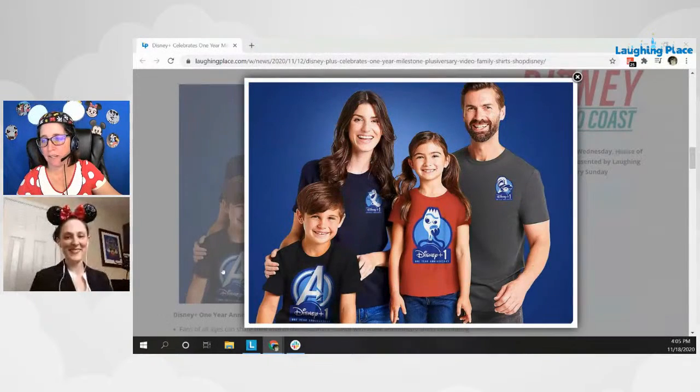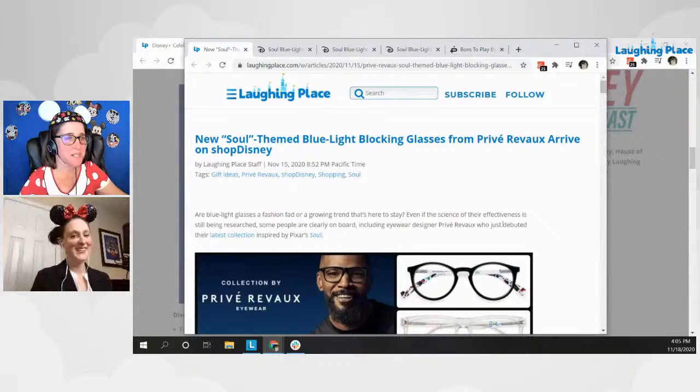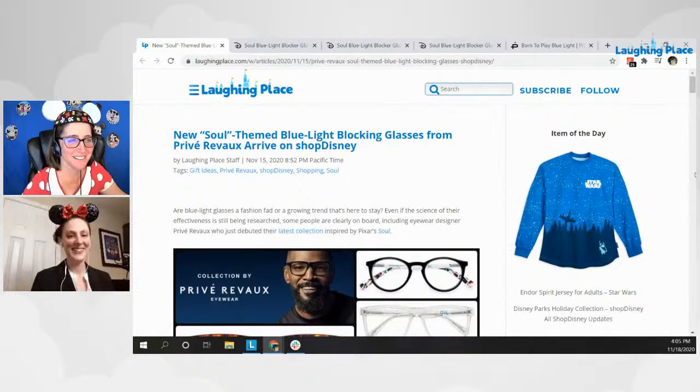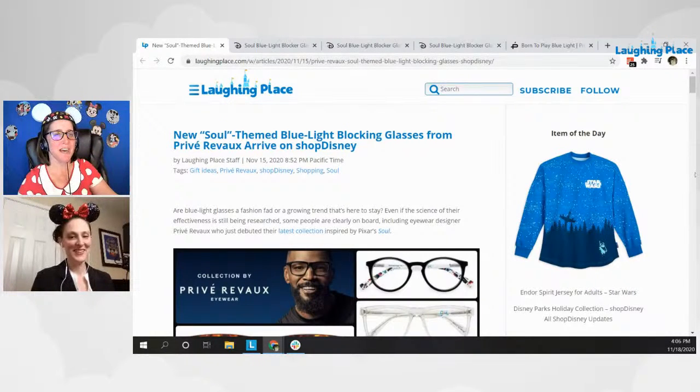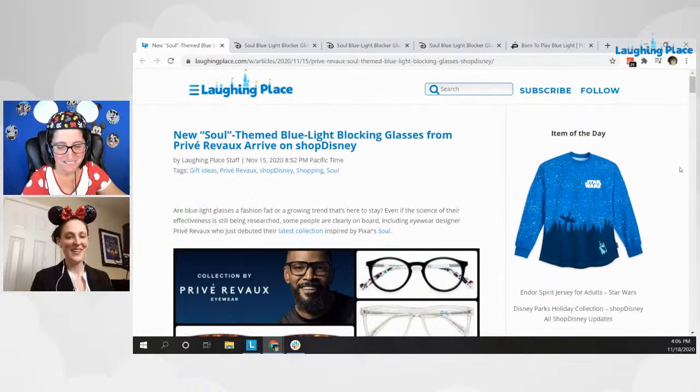I've hit a button. Okay, there we go. Oh, next up, I'm sorry, Becca. I'm having a little bit of a computer challenge over here. Okay, so next up we have these blue light blocking glasses. I feel like I'm really slow. No worries.